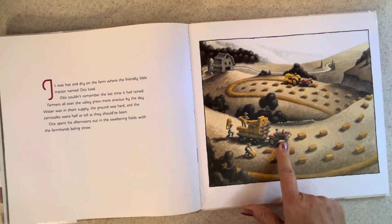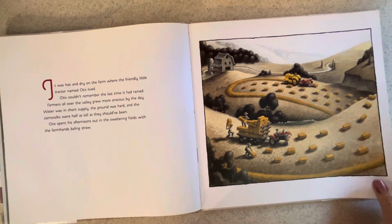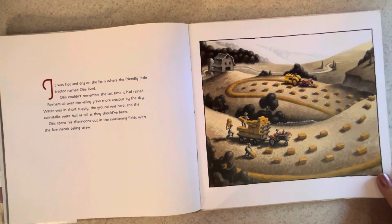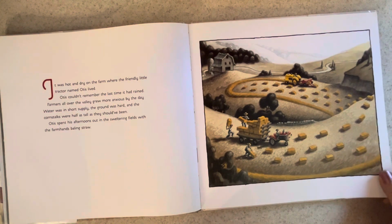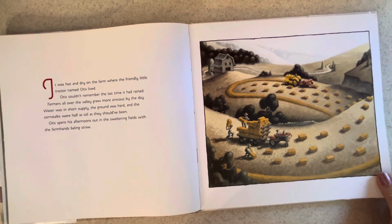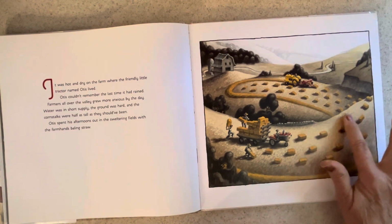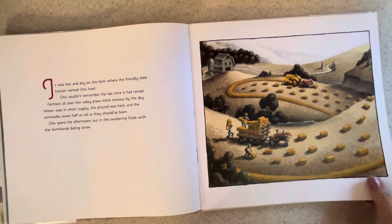Sweltering is a big word, so let's say that means it's extremely hot. Sweltering means you're sweating and the heat is just not a good thing. And you can see it looks dry and no green grass.